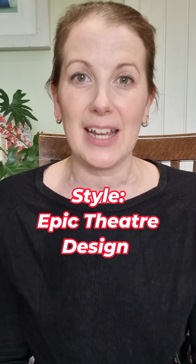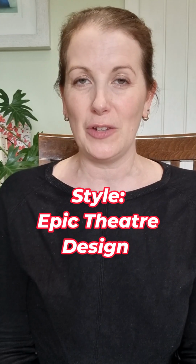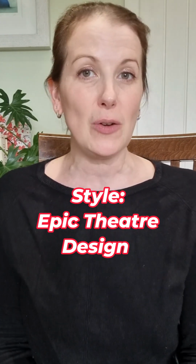Set design, quick overview. I would say that the set design in Our Country's Good at the Lyric Theatre is an epic theatre style. The elements that are being used are epic theatre elements. There is no attempt to convince the audience that what they're seeing on stage is an actual slice of real life. Instead, it is very much suggested to the audience whilst keeping the space simple, functional, and as a teaching tool. This is very epic, very Brechtian, a teaching tool for the audience.